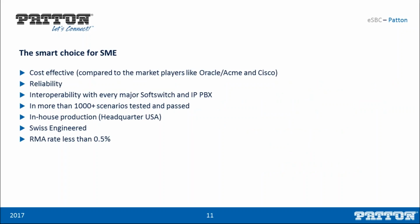It's cost-effective compared to even other market players like Oracle, Acme, and Cisco. It's also cost-effective compared to a potential hacking situation, denial of service attack, or toll fraud. The devices are very reliable, and with survivability, it adds reliability to your business services towards your customers. It gives you interoperability with every major soft switch and IP-PBX.